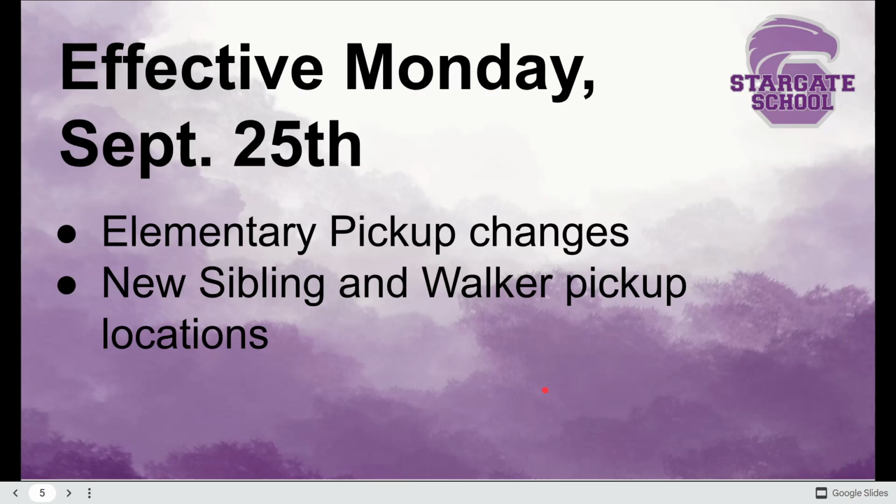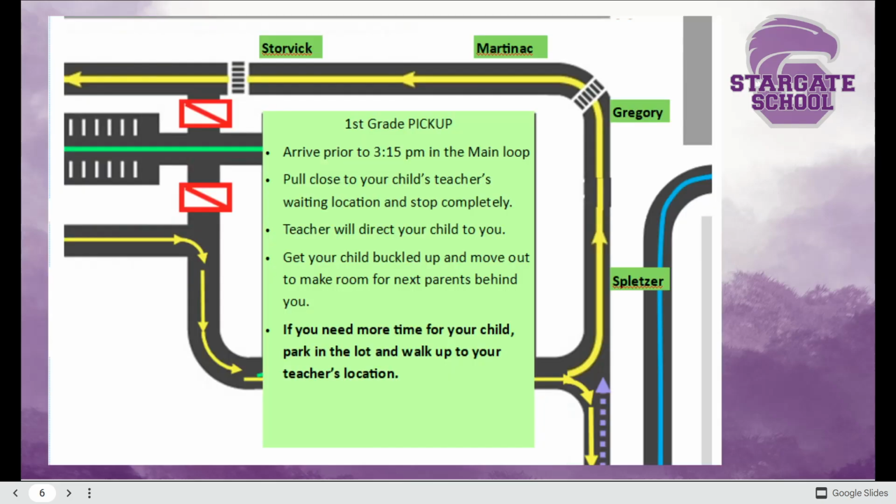So effective Monday, September 25th, so this is next week, there's going to be some change to elementary pickup. Really, first and fifth grade are the most significant changes. I'm going to show you that here in a minute. And if you are picking up kids that are waiting for siblings or what we're going to call walkers, we're swapping where those are at because there were some safety issues and too many kids in an area. So I'm going to show you what we're doing.